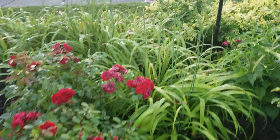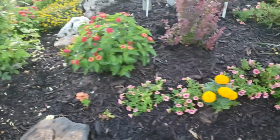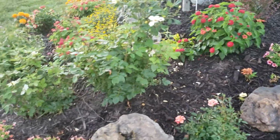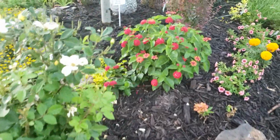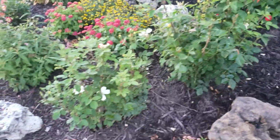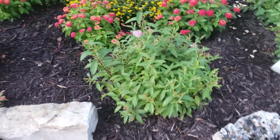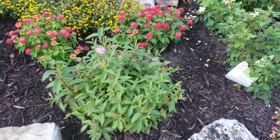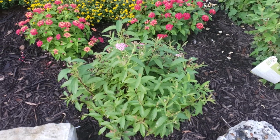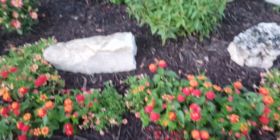And I wish my daylilies would have been blooming, but that's okay. They're close, but can't wait to post photos when those are all blooming. I give those away every year, so let me know if you want any of those. Some more lantanas. I told you lately how much I love the lantanas. Roses. Salvia? Spirea, I think, is going to find a new home at the house somewhere this fall or spring. Don't really like it there.